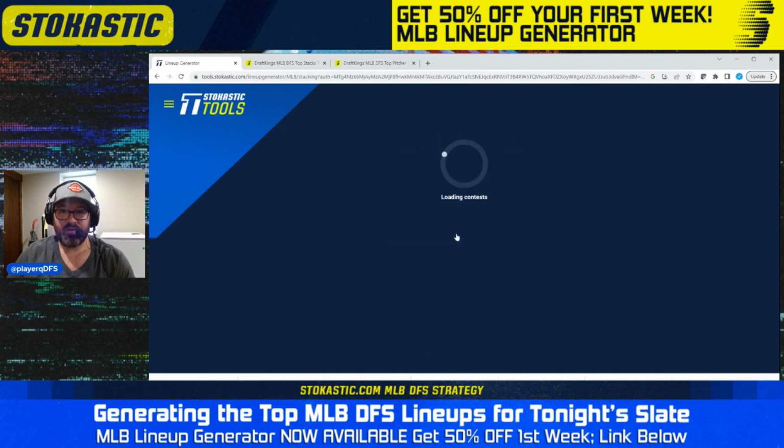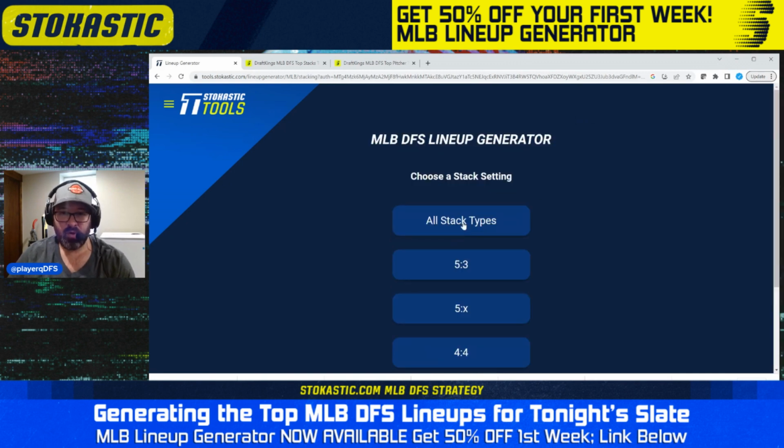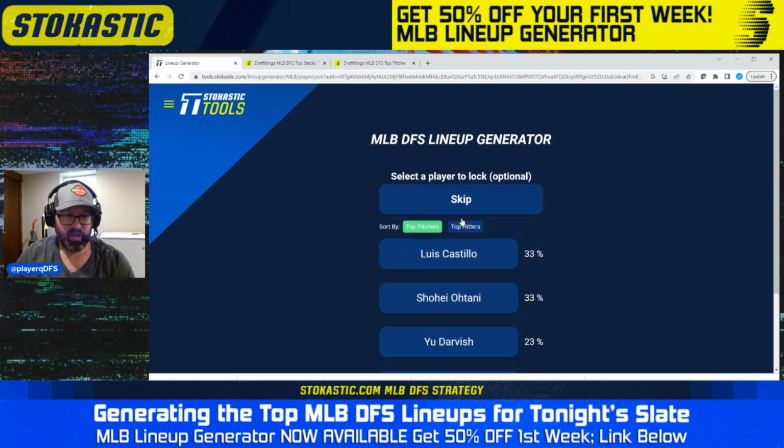Let's start by taking a look at some DraftKings lineups. I'm going to do all stack types. This is the way that I usually use the generator. All stack types, all lineups. I want to get a mix of chalky, balanced, and contrarian lineups, and then I'm not going to lock in any pitchers.